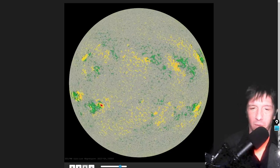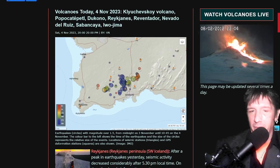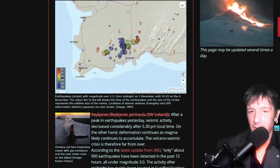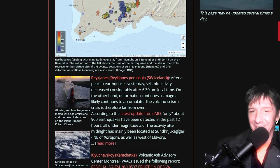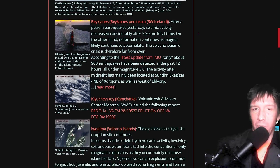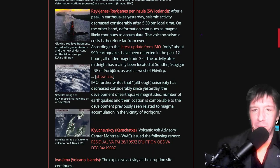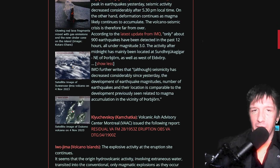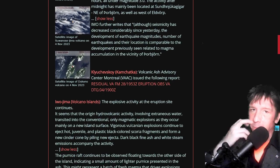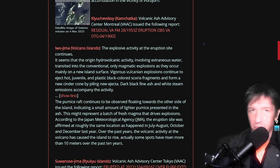And before we continue on with space weather, let's continue on with some Earth weather. Volcanic Earth weather. The Reykjanes Peninsula reporting only about 900 earthquakes in the past 10 hours. Only about 900 earthquakes, all under a 3.0 magnitude. So the Reykjanes Peninsula continues to shake. Let us know in the comments if you think it's going to erupt with a major eruption in southern Iceland.